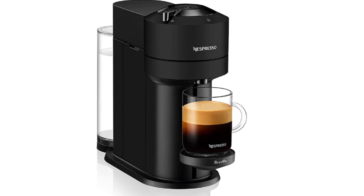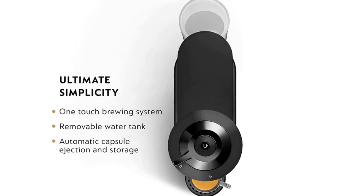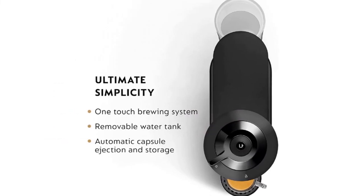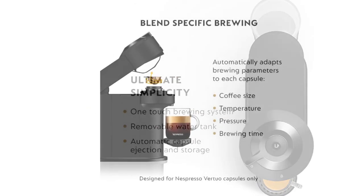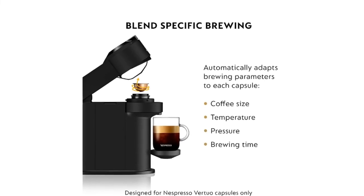If pushed to find fault with this model, we found a few complaints about the quality of the crema. But this is always an issue with single-serve espresso machines rather than a flaw specific to this model. On the plus side, you don't have the hassle or the expense of a semi-automatic espresso machine to deal with here. So it's not a deal breaker.